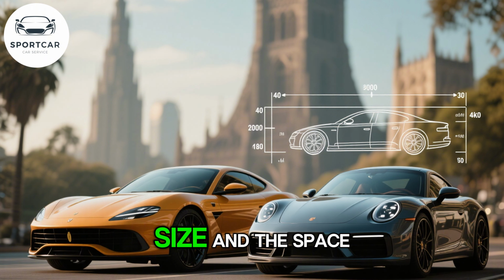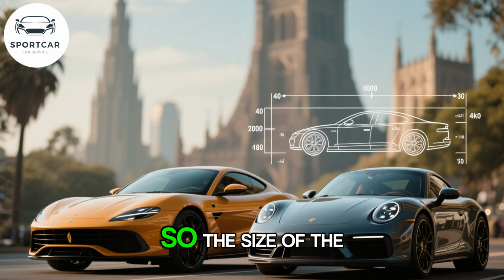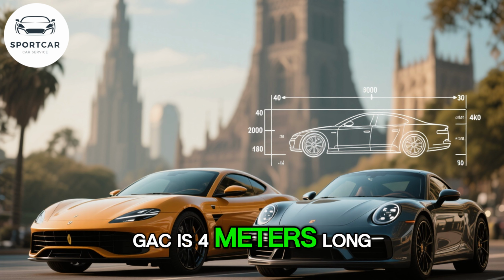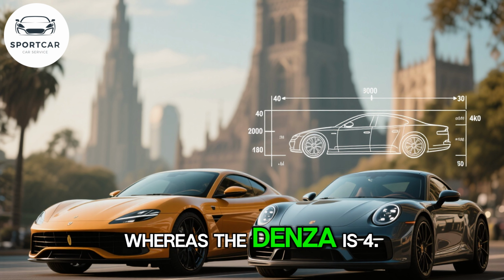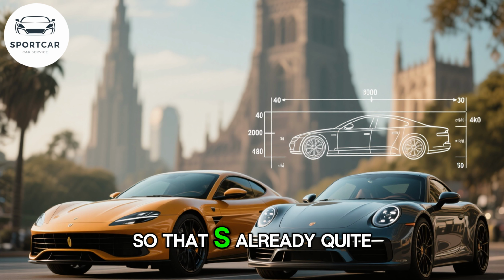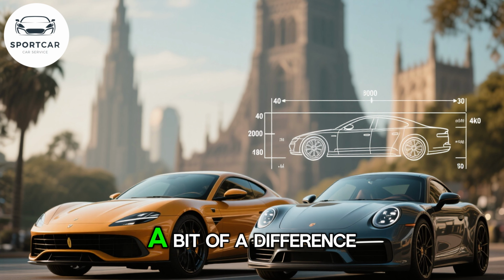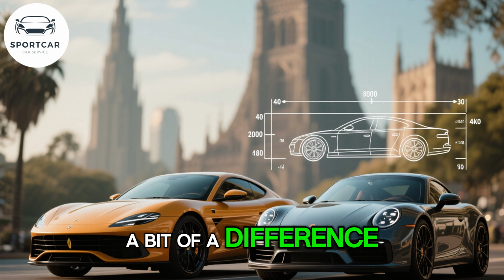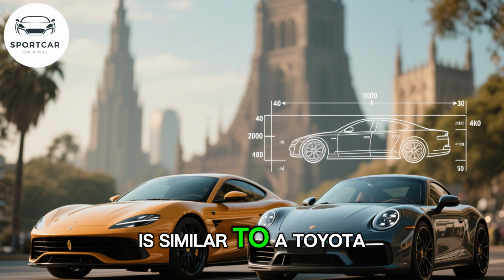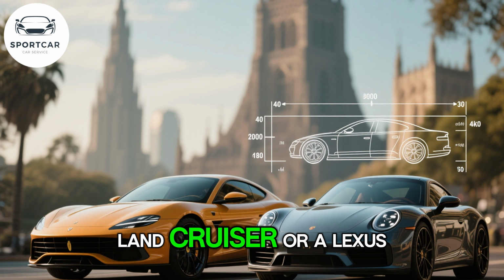So the size of the GAC is 4 meters long, whereas the Denza is 4.6 meters long. So that's already quite a bit of a difference. The length of the D9 is similar to a Toyota Land Cruiser or a Lexus LX, so that's how you know it's a really big car. And when it comes to the height of the car, the D9 is 1.9 meters high and the GN8 is 1.7 meters high. So that means that there is quite a bit of difference between the height of the two cars.